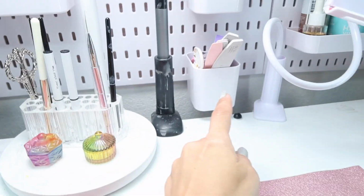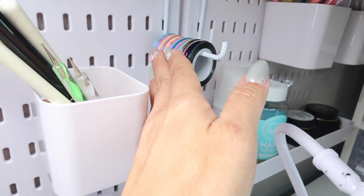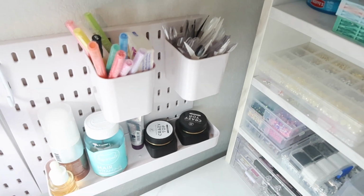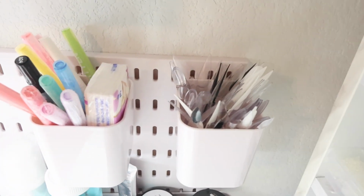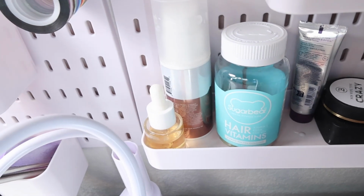Let's see, nail files, more brushes. These are strips for nail art, a phone holder. It's really useful. Then I have some nail art markers up there, some swatch sticks. Would you call those swatch sticks? I don't know. Nail swatch things, and my Gin Bee Crazy Tops, and just some of my things that I use daily, like cuticle oil, lotion, and some vitamins.